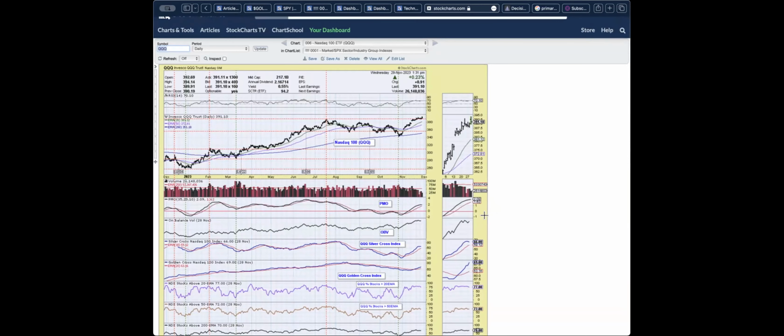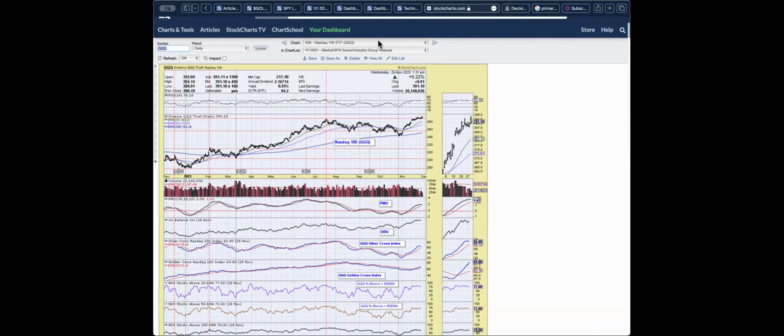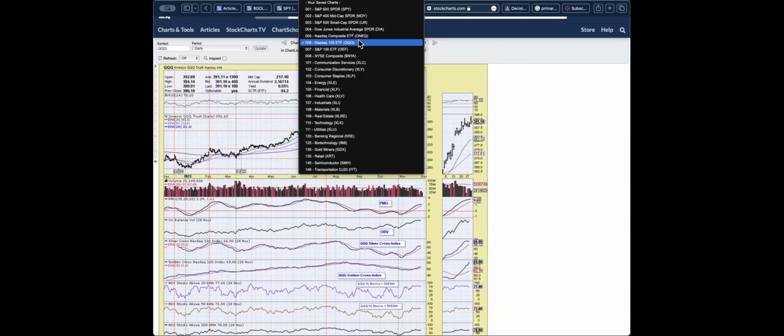So I like the NASDAQ 100, but I do think what it's telling us is that these are the stocks that are probably leading the NASDAQ overall. And there are still a lot of cats and dogs in the NASDAQ that aren't participating at this point.